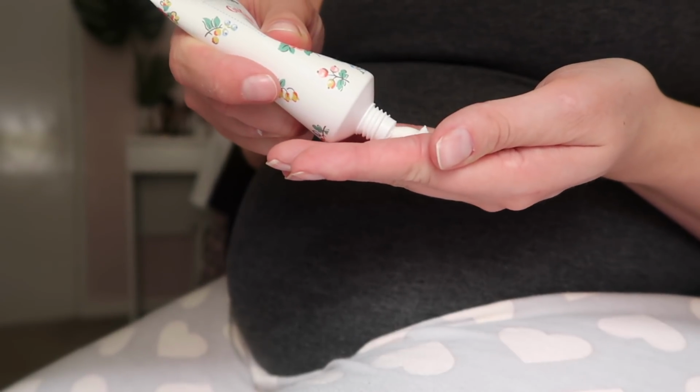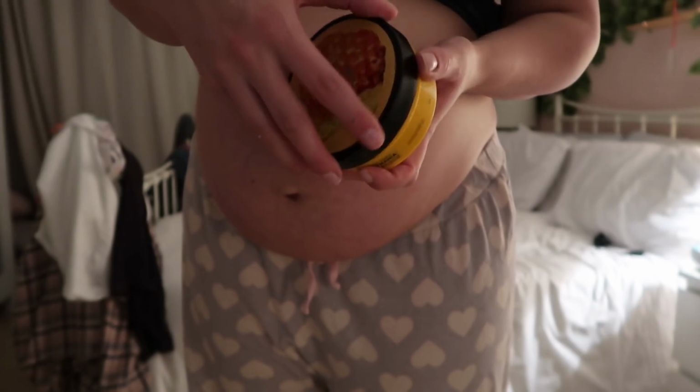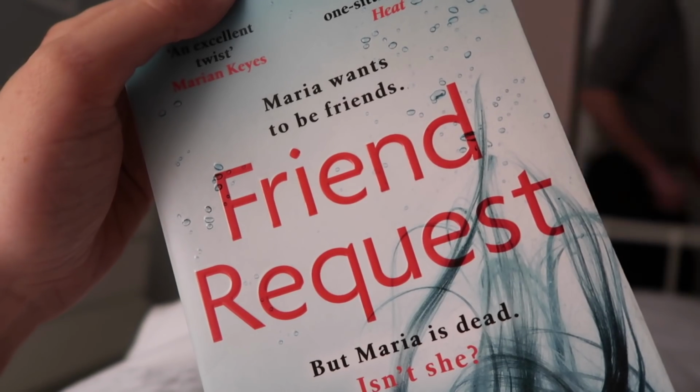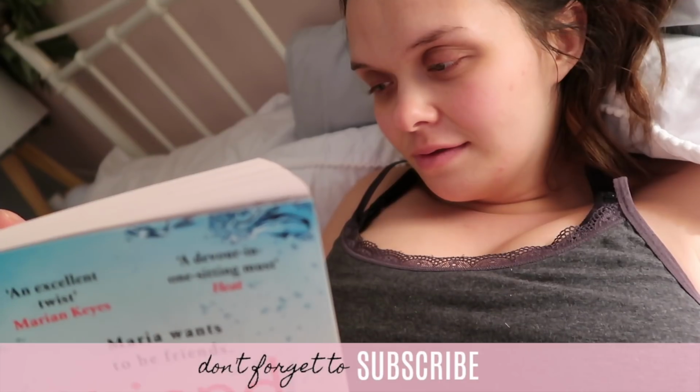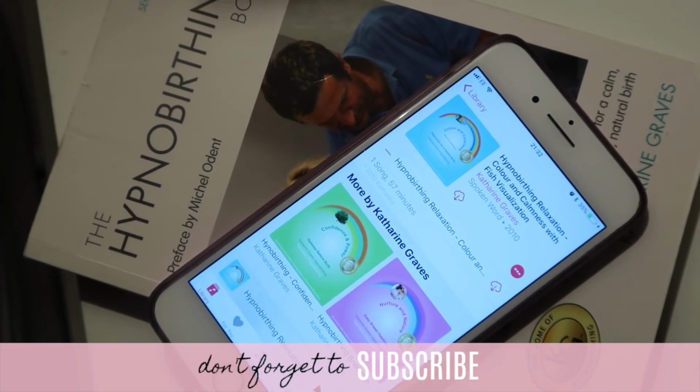So I moisturize my hands, I like to put a protective coat on my nails as well, and then I moisturize that big old bump of mine because it definitely needs it. And then if I've got time I will read a book. I'm reading Friend Request at the moment, it's really good, and then sometimes I will do some hypnobirthing as well. And then it's time for bed.